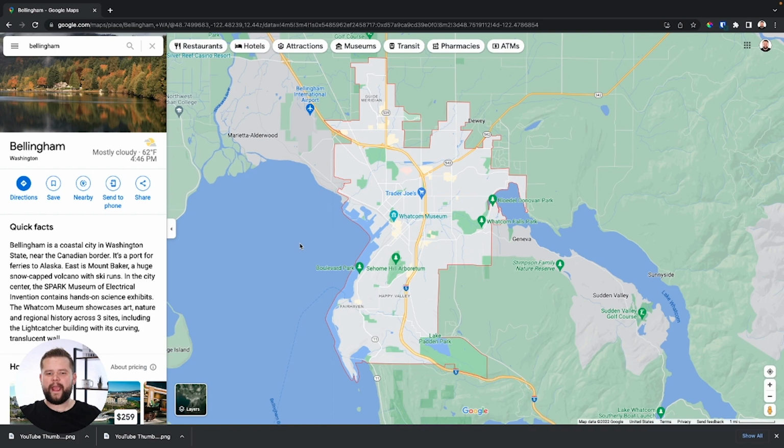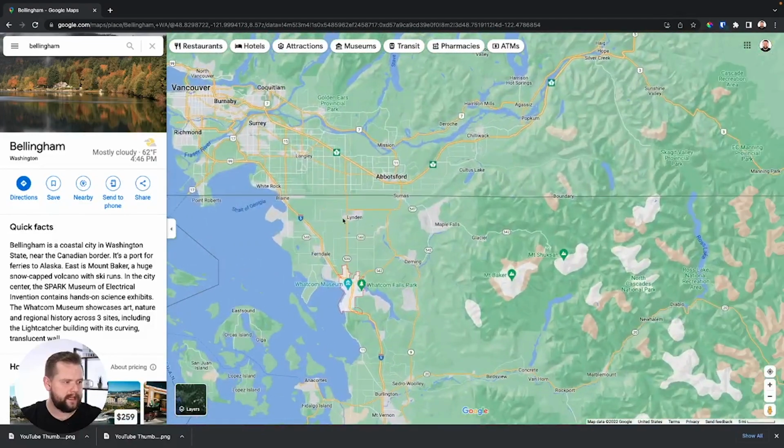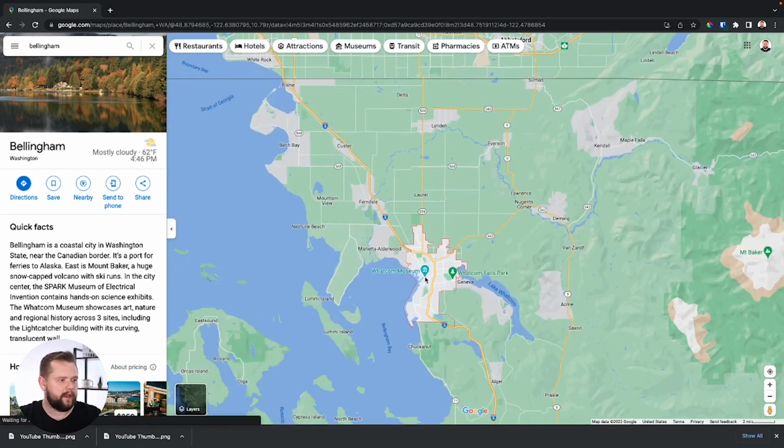All right, so here we have a map of Bellingham, Washington. We are literally the top corner of the United States. Of course, actually Blaine is the tip top corner. Actually, Point Roberts is part of the US, but you have to drive around to actually get there. But if we were to look at Bellingham, Washington, which is right here, you're gonna see it's kind of the main hub for Whatcom County as a whole, which is the outer Bellingham community.